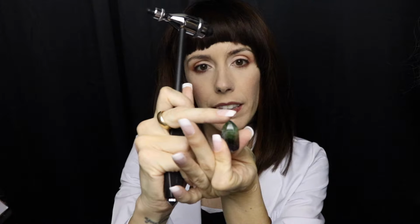Alright, I haven't used this exact combination in quite a while, but seeing as we have a very special case with you, I think this is going to be just right. You will notice that the stone here is a little bit pointed. Don't let that make you nervous. It's not sharp at all.